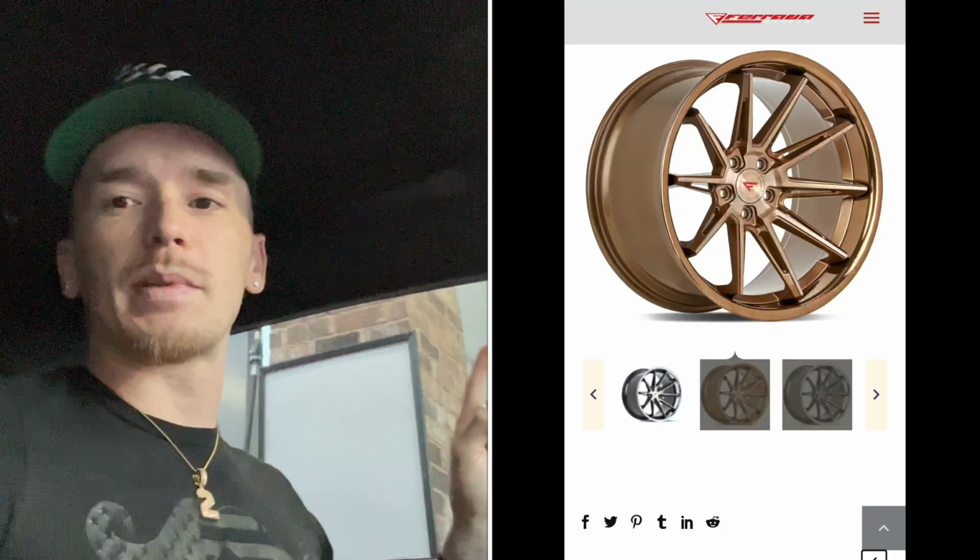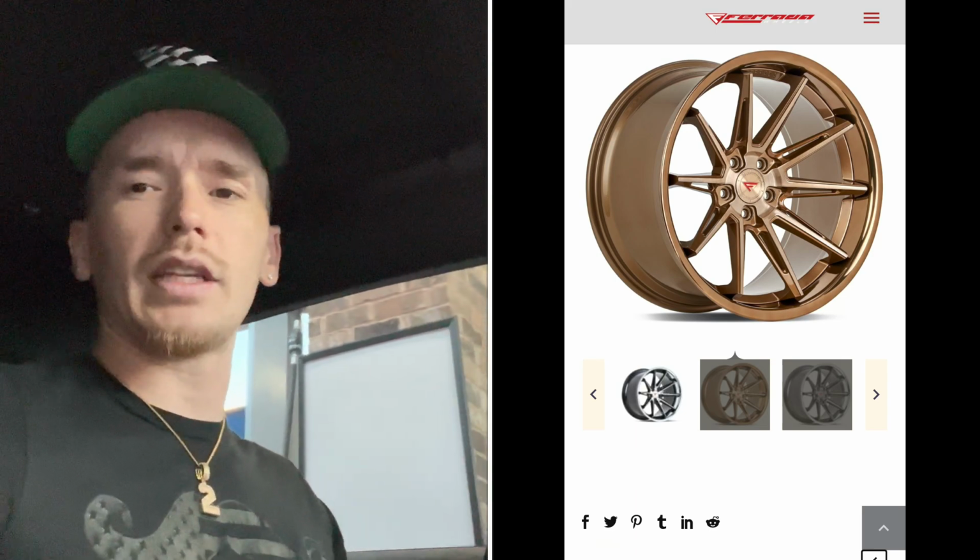Then you're looking at rims, which can be anywhere from $2 to $10 grand, even more if you want to go crazy, right? I'll leave my specific set right here. I had the Ferrata CM2s in bronze, I believe.